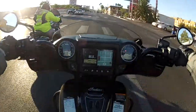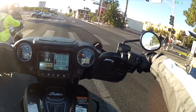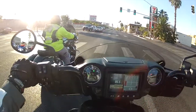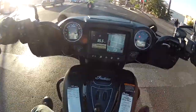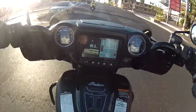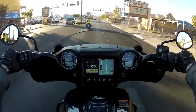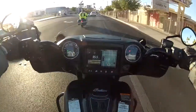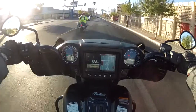See, the front brake is kind of mushy until you really try to squeeze it. It has that on and off feel because it doesn't have as much modulation as I would like. Okay. This is very good. Actually, it's not a typical cruiser. It can be a sport tourer too. You just have to get used to the elevated handlebars with this Dark Horse model.